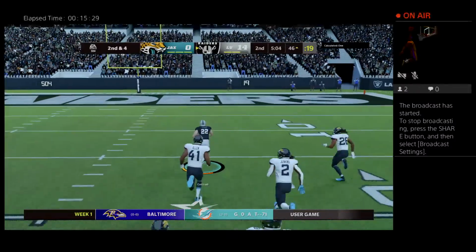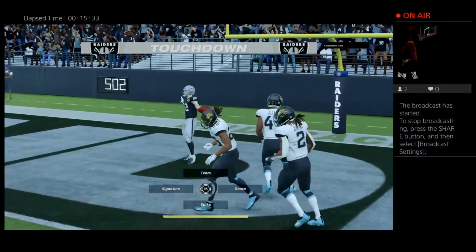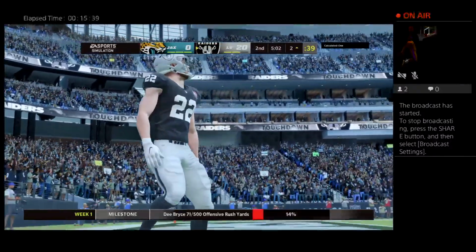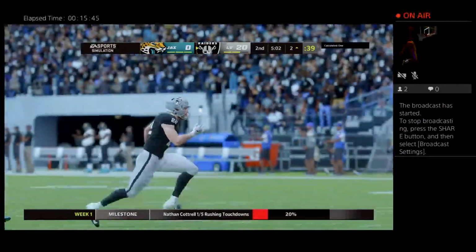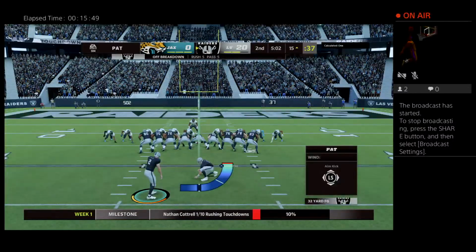And some room to maneuver. And he will score. Touchdown, Las Vegas. A big play there. 46 yards. And the Raiders are looking good here in the season opener as they're able to extend their lead. So a good start to the campaign so far for them here in week 1.